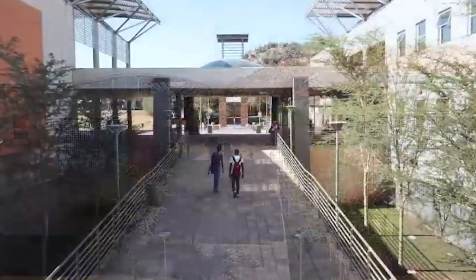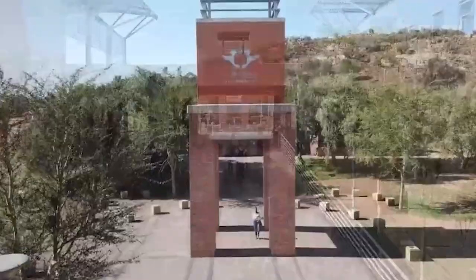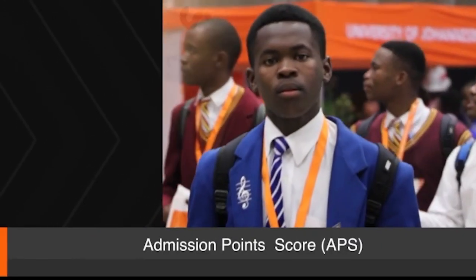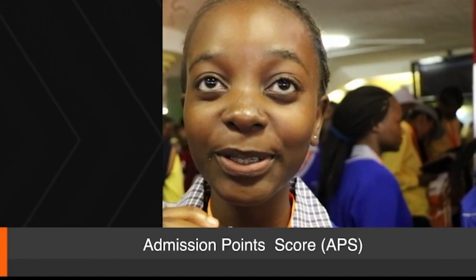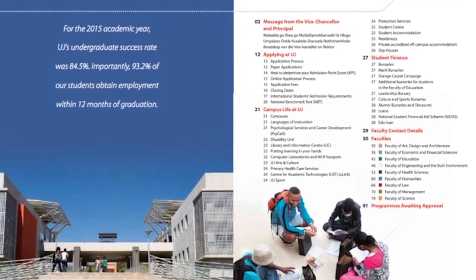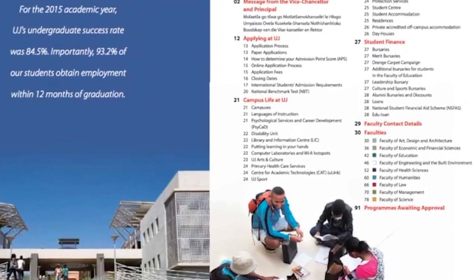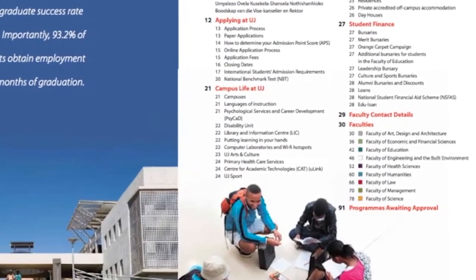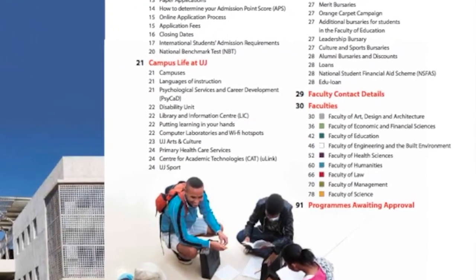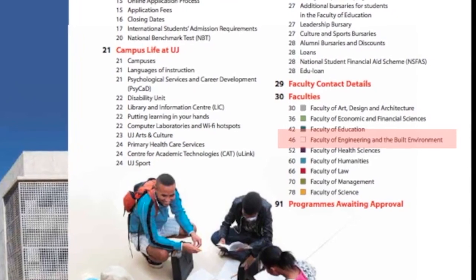Each study program has its own specific minimum requirements to comply with in order to apply for the program. So, how do you know whether your admission point score, or APS, meets your course requirements? Let us use an example to help you navigate this process. Let's say that you want to study civil engineering at UJ. Go to the UJ prospectus and look for the relevant faculty, in this instance, the Faculty of Engineering and the Built Environment.